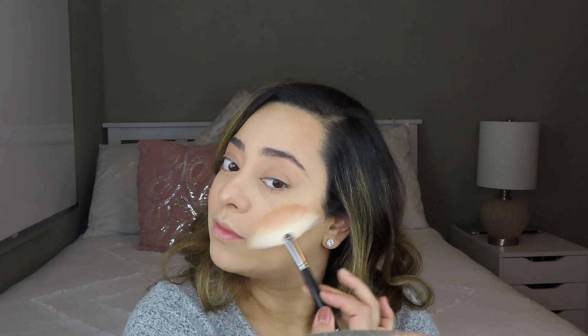Just using my fan brush from Morphe, and like, just look at that for $2.99. Like, okay. A lot of fallout though. If you look like a disco ball, then you're doing it right.